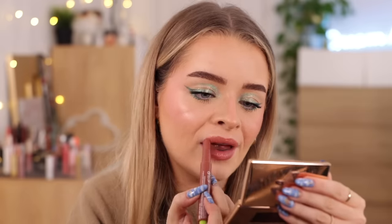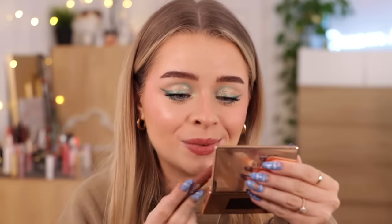Oh, that's already used it. Need to click some more. I don't really like these clicky packaging things because then you can't wind it back down again. And my lips are super dry today. It does feel nice. I just wipe the excess off onto my lip. It feels like a tinted lip balm, but it has the same kind of pigment as a lipstick, in my opinion. And now I have some excess product that I'm just gonna have to put on because I can't wind it back down again.